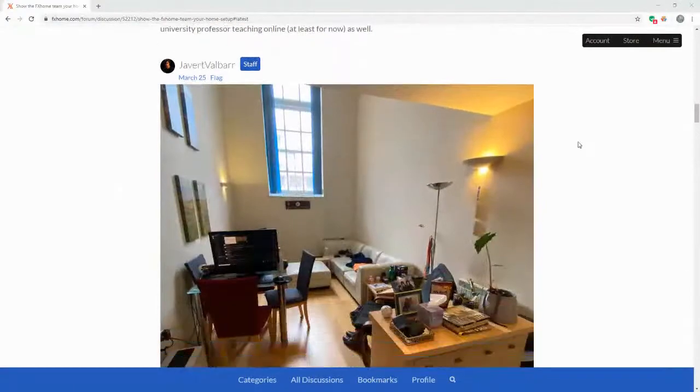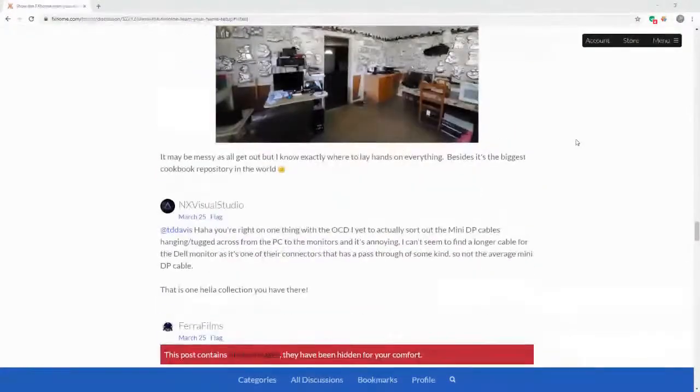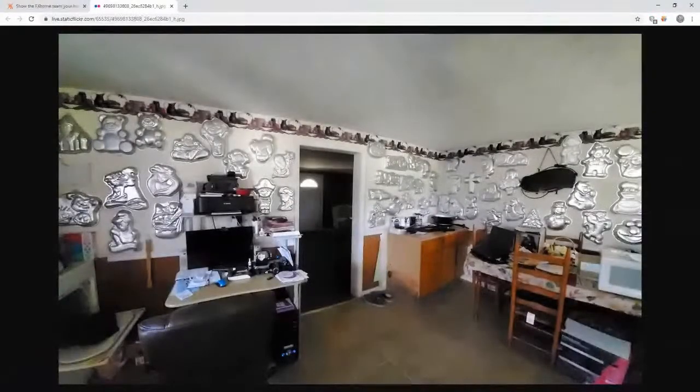The nice thing about the forums is that there's Tony's. There they are. Isn't that lovely? Look at all those cake pans in his workspace. That's fantastic, right? I love it.